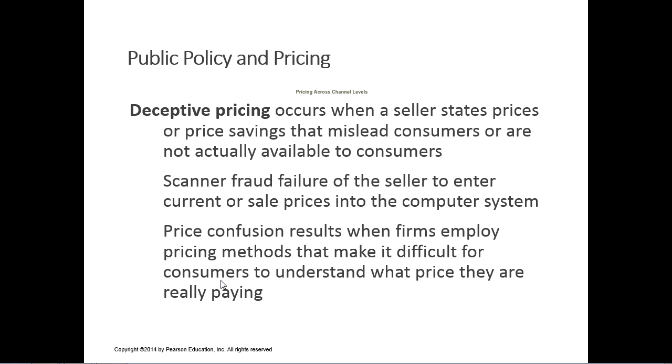Also, you want to make sure that there is some consistency with the prices on the shelves compared to what is actually rung up at the scanner. Many people, when they're checking out, unless they're doing self-checkout, don't even take a look at the scanner. They might be busy packing their own bags, and you never know what's actually being rung up on the machine based on that barcode scan.